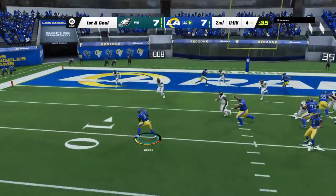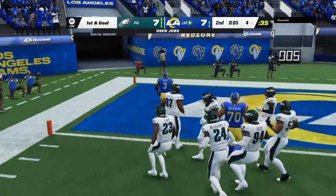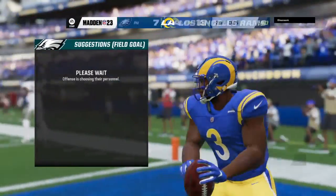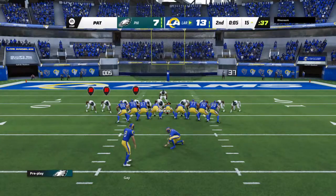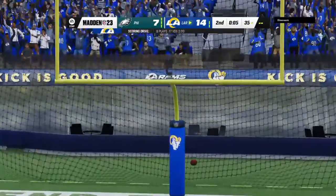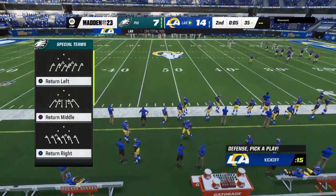Here's Stafford. They go with a shuffle pass, and it's complete. Touchdown! Cam Akers in the final seconds of the first half. And the Rams have taken the lead here in the final stages of this first half. Extra point by Gay is up and good. And that makes the score 14-7.